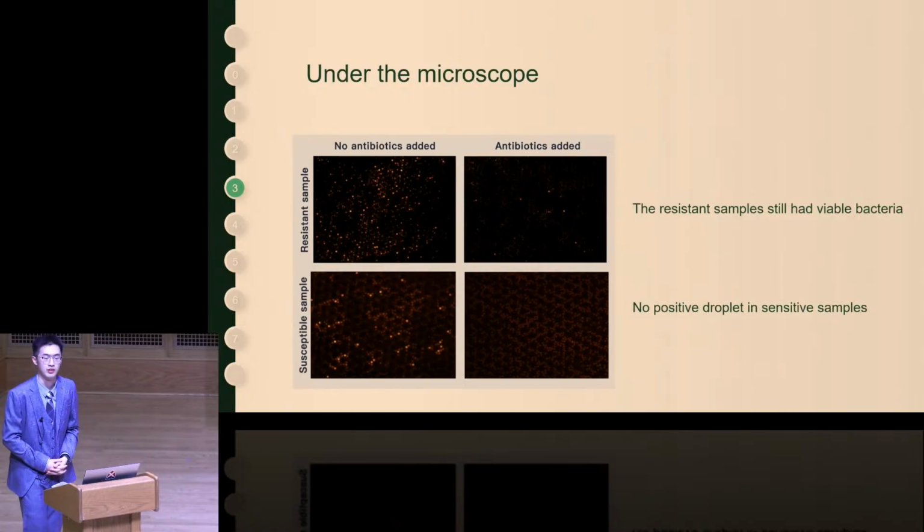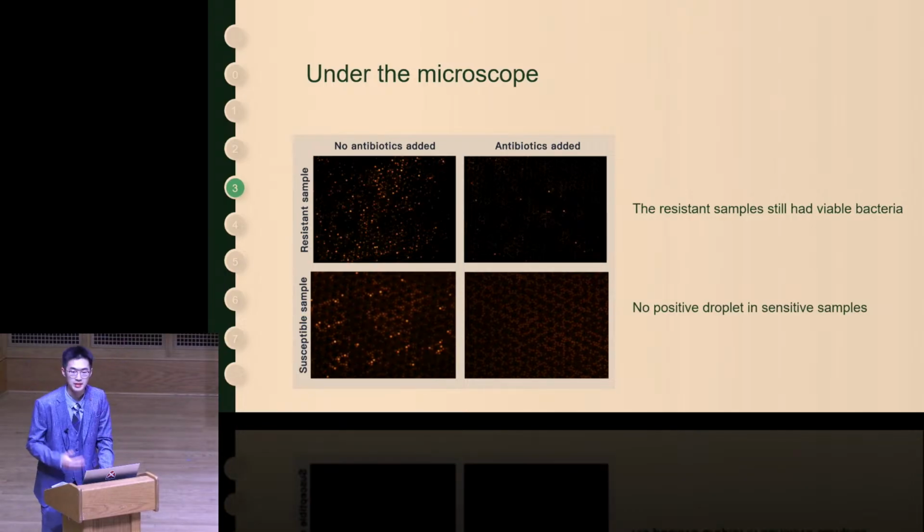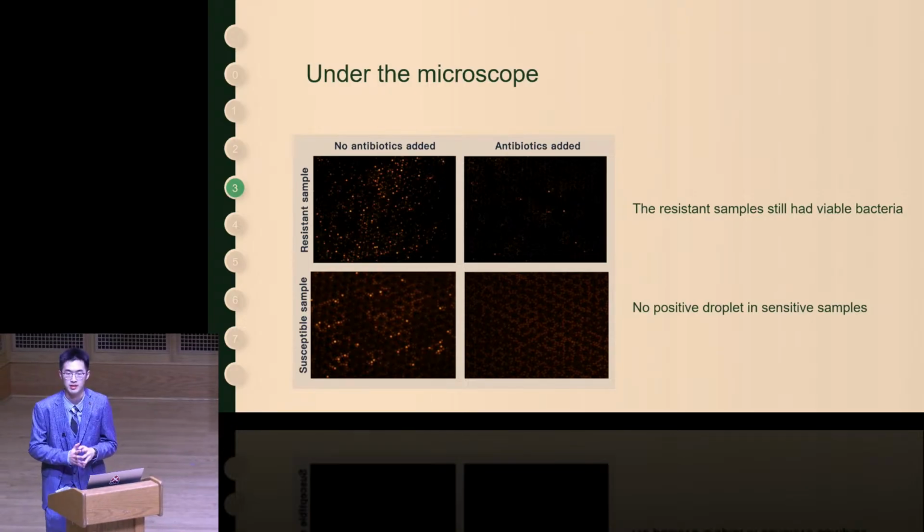And what does it look like under a microscope? Now, this is a comparative experiment I did using 2 different kinds of E. coli. One is resistant, one is sensitive to a given type of antibiotic. The resistant bacteria is the first row, and the sensitive bacteria is on the second row. And the 2 columns are a comparison I did between the 2 bacteria before and after I added the antibiotic.